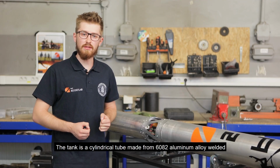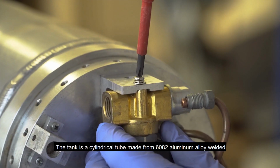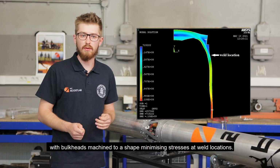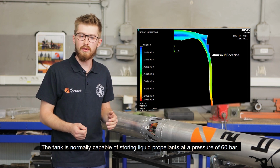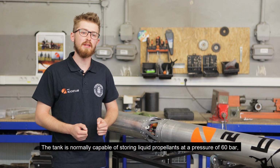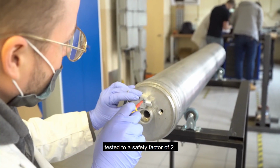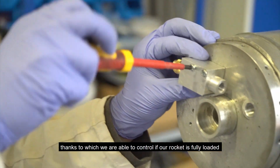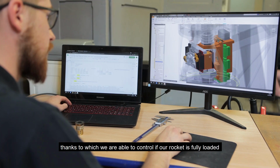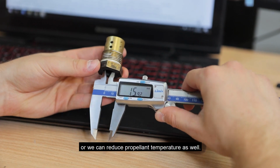The tank is a cylindrical tube made from 6082 aluminum alloy welded with a bulkhead machined to a shape minimizing stress at weld location. The tank is normally capable of storing liquid propellants at a pressure of 60 bars, tested to a safety factor of 2. The tank is equipped with an oxidizer relief system, thanks to which we are able to control if our rocket is fully loaded, or we can reduce propellant temperature as well.